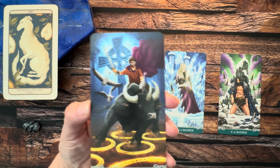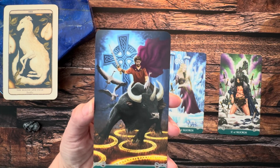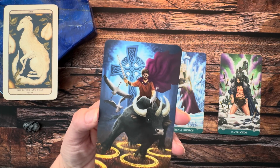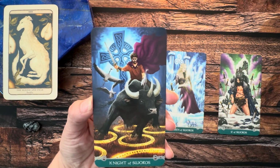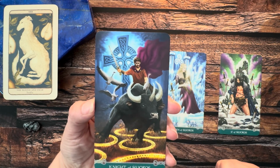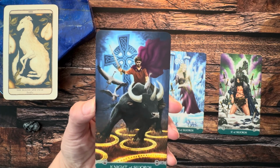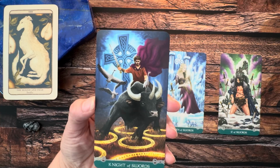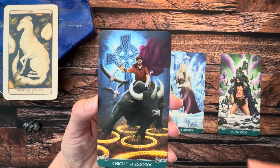The Knight of Swords is the courage to face what hurt. You're integrating your shadow by no longer running from it. And look at this magical beast, a 3-horned bull. Normally we see the knight on a horse. And look at these rings. It's like he knows exactly where to step. So this knight is rushing toward the truth, not away from it.